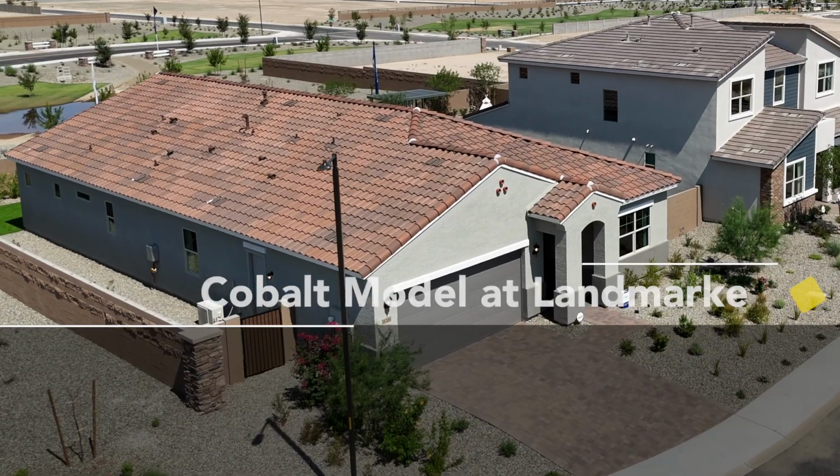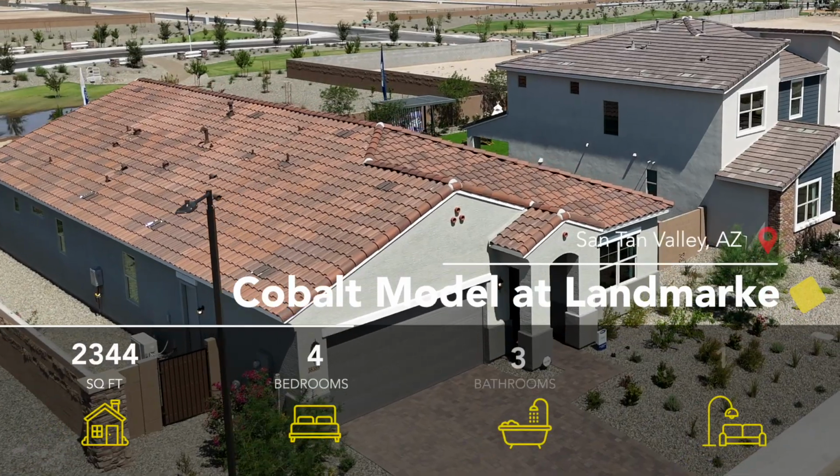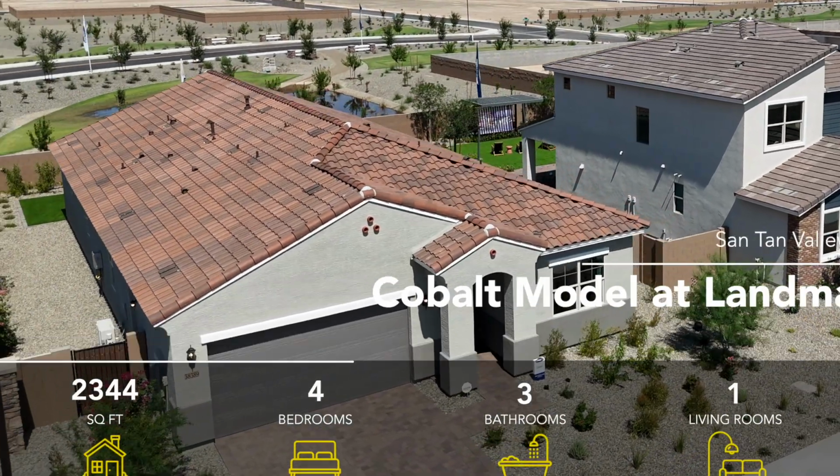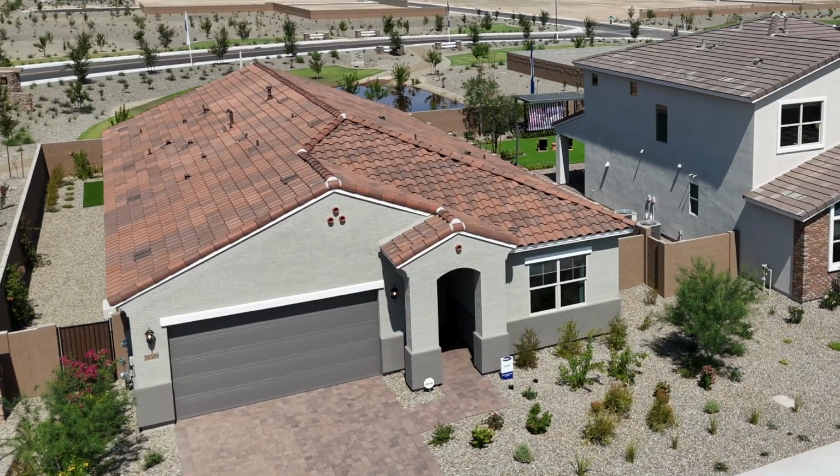Of the 5 floor plans, 2 of them are modeled here, and that's the Cobalt and the Pacific. Those are the 2 that we're actually going to tour today in this video. Starting off with the Cobalt, this is a single story, 4-bedroom, 3-bath home. It has 2,344 square feet of living space, and it comes with a 2-car garage.